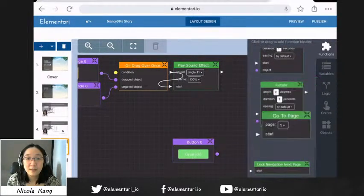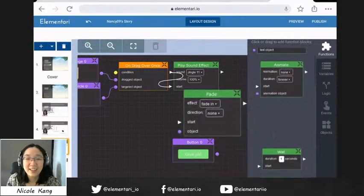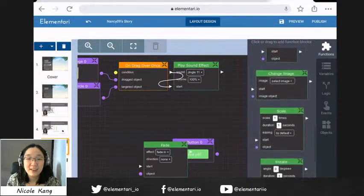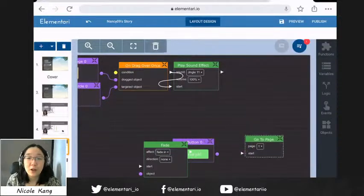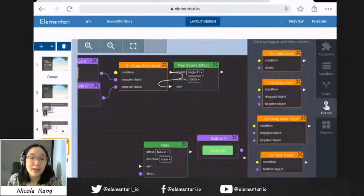Fade. Well, you also need go to page at some point, but fade first. You could just grab it right now. There we go, go to page. And you could also grab lock navigation later on. We could do that later on.